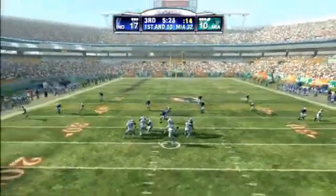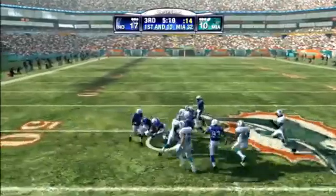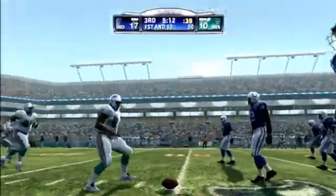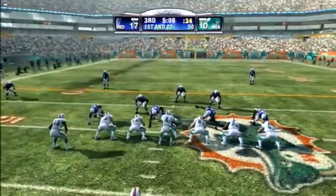Back to throw. Strong throw to his left. He's dropped at the 50. Good pickup there. Boy, that's a tough throw and catch that time. Tight coverage, able to thread it in there, and good play by the receiver.